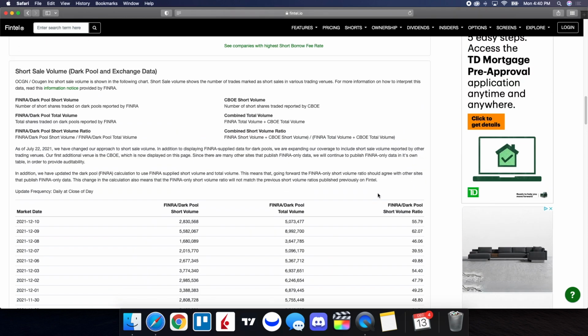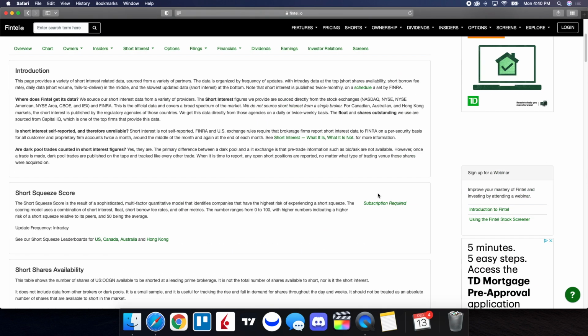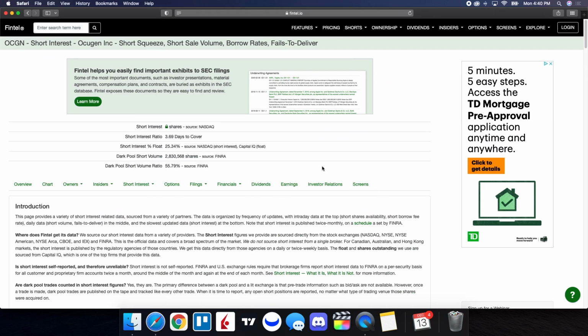55.79. So it'll be very interesting to see what the numbers will be later on in the evening, but one thing is for sure, I believe it's going to be in that 50% range for the short volume ratio. So what this tells us, OCGN does continue to have short squeeze potential. So now let's jump into the order flow distribution.